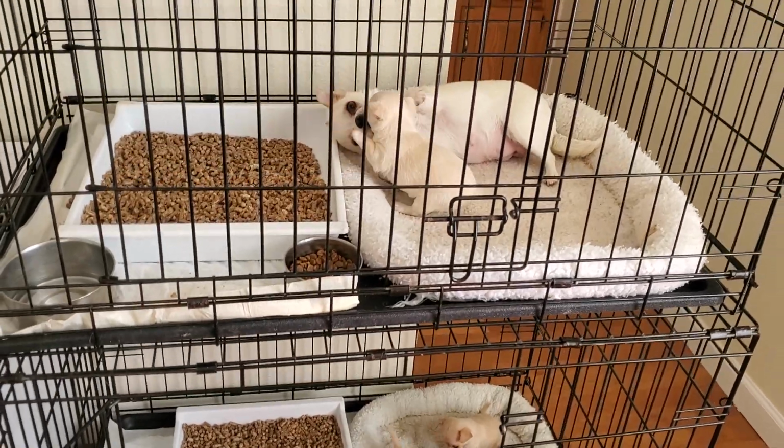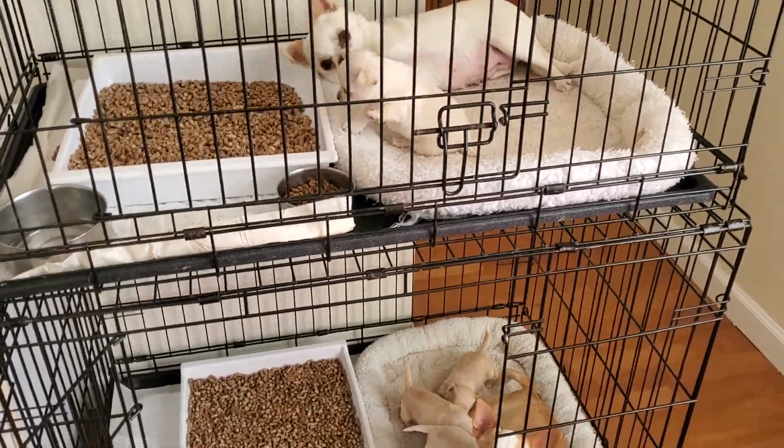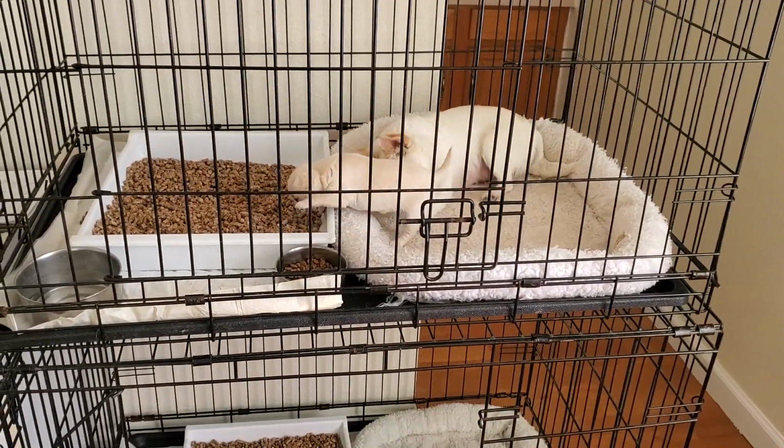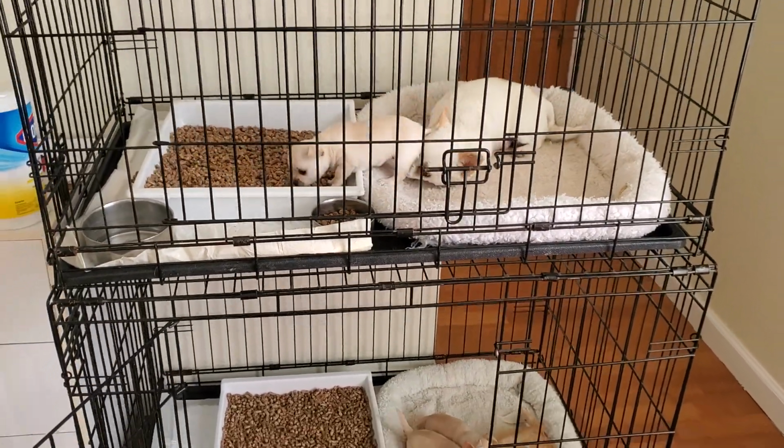I'd like to get both of them in here. Okay, if I turn my camera, then I think I'll be sideways, so I won't do that on you. See if I can back up.